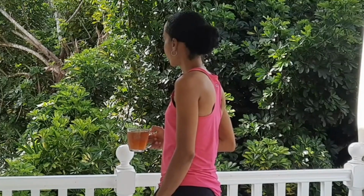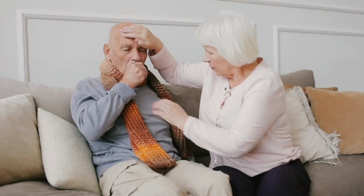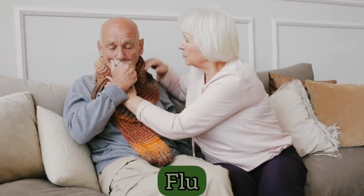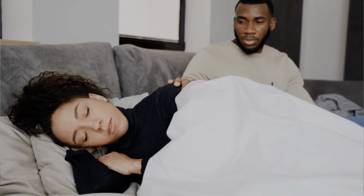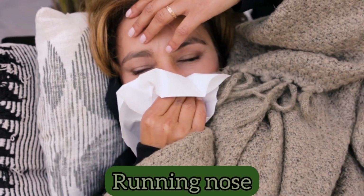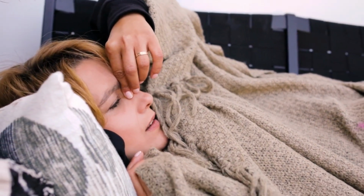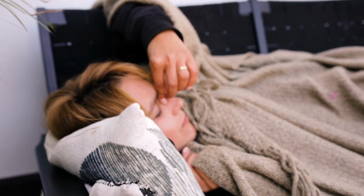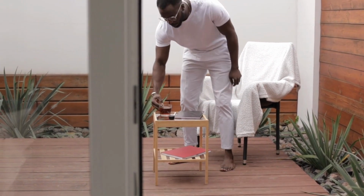And this tea is said to help with things like fevers, chest colds, the flu, coughs, sinus issues, running nose, stuffy nose, if you can't breathe, and all those things. And it's also used to build the immune system and to maintain a good one too.